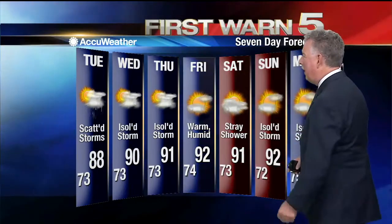So for tonight, partly to mostly cloudy with isolated showers left over. Heavy stuff this evening, and then it tapers off. Then tomorrow, mostly cloudy, scattered storms. Chance of rain a little lower than today, but there's still rain around the area. The next 7 days, take a look. 88, 90, 91. The rain chances start to fade away, and while there could be an isolated or stray shower or storm over the weekend, it's drier by Monday, back to 96. That tells you we're really drying out. After that, it depends on the movement of depression number 3, which we think probably somewhere east of us, but after that, a lot of question marks. That's your updated First Warn 5 AccuWeather forecast.